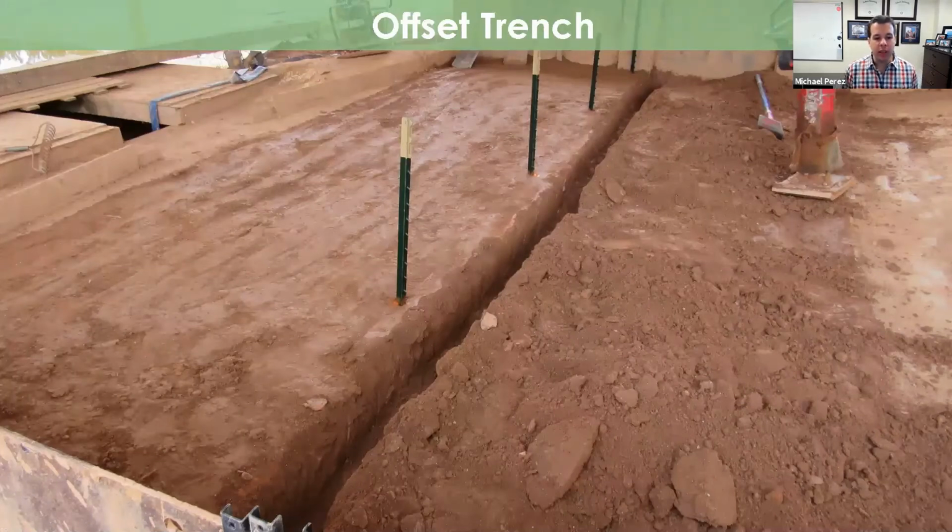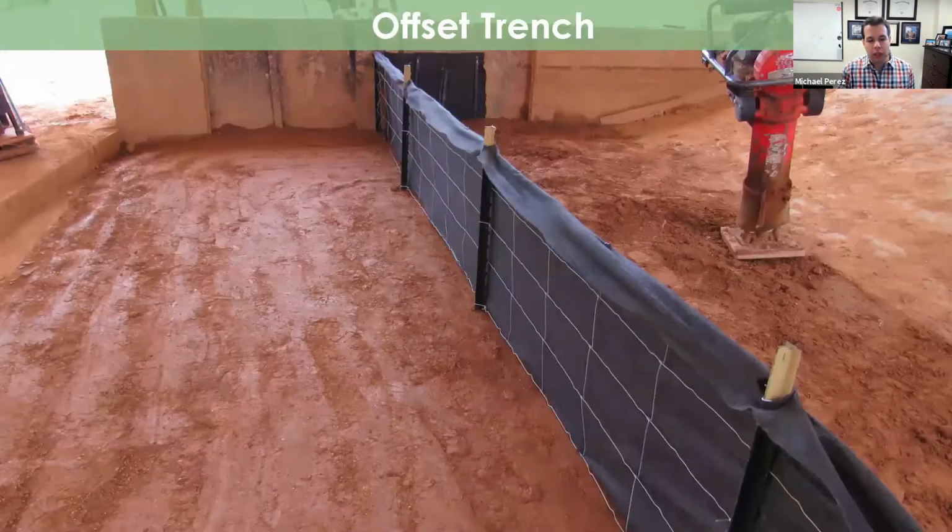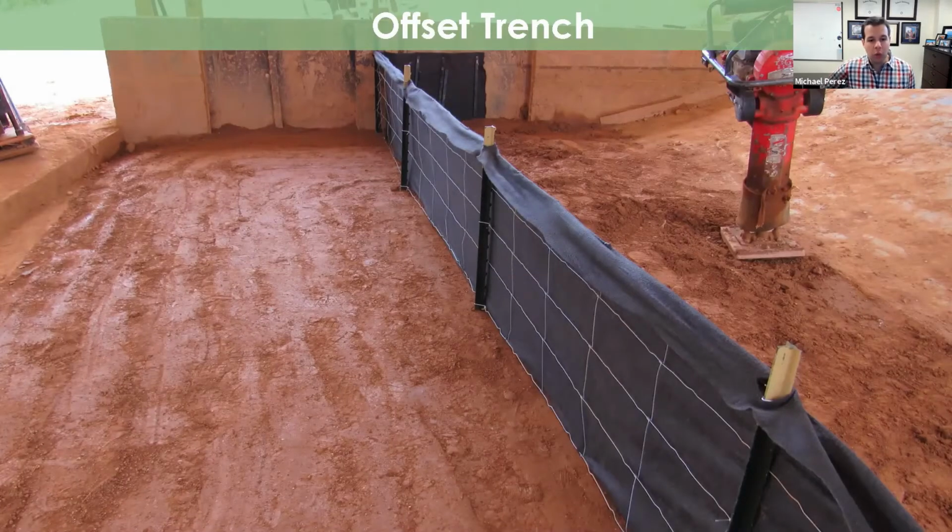Now, one innovative approach that we've helped develop here at our test facility is what we call the offset trench. And you can see here what we've done is we've installed our T-post 6 inches behind the trench that we've dug out for the silt fence. And so what this allows you to do is to install your silt fence into the trench and then wrap it back over the ground before it comes up over those posts. And so what that does is that allows you to install those T-posts in native, or undisturbed soil, where you have basically an additional 6 inches of support in the ground.